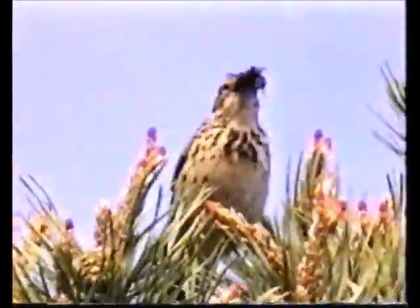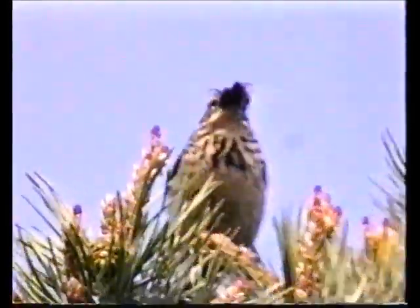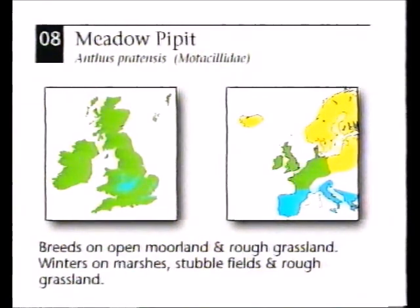If in doubt, you may need to hear its call, a soft sip sip, sip sip sip. Its simple song, performed only during the downward part of its song flight, is a monotonous, accelerating repetition of these same notes. Meadow pipits occur in most parts of Britain, but their numbers vary greatly, from superabundant in most upland areas to scarce and local in lowland England. They are birds of open, grassy areas, rarely perching in trees.